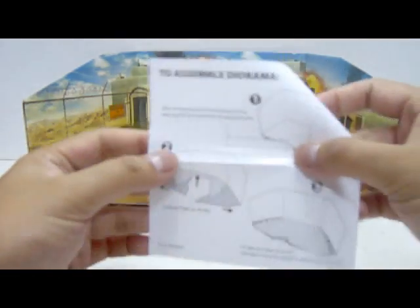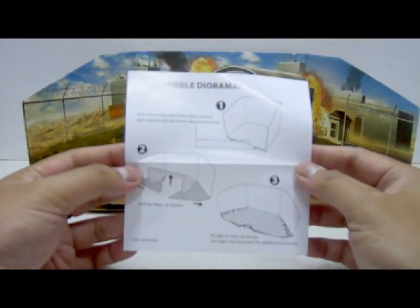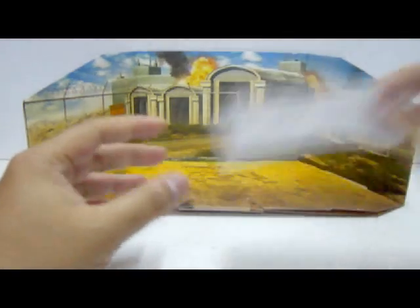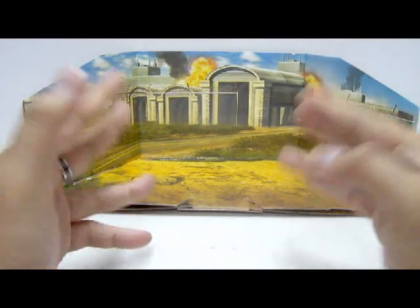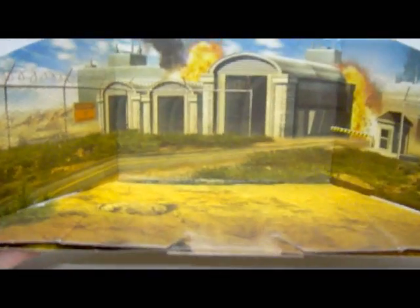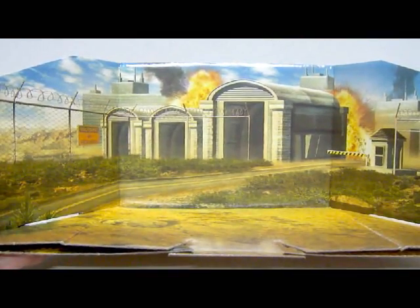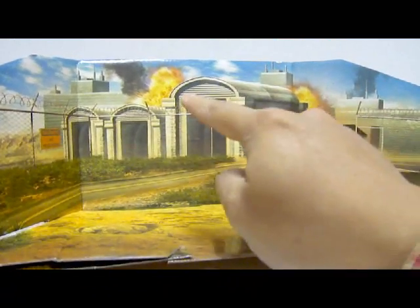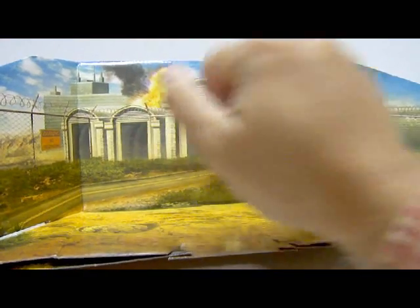Then we have a smaller instruction manual on how to assemble a diorama. The back here is all blank. And speaking of the diorama, let's take a close look at the diorama artwork. Now the artwork is actually not bad. As you can see, there's a base there and it's under attack. There's a couple of explosions, as you can see, with a couple of smoke sections there.